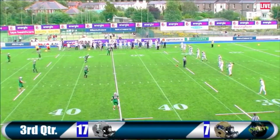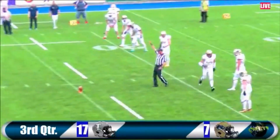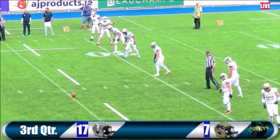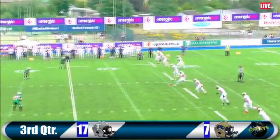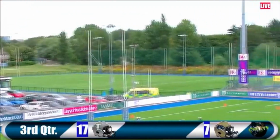It is the Shamrock Bowl 33 final, of course, here in Energy Park in Dublin on CWL TV. It's 17-7 to the Belfast Trojans in the green. They were 17-0 up at half time. And that's exactly what we talked about.